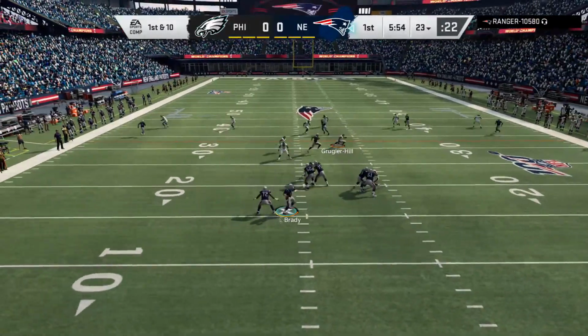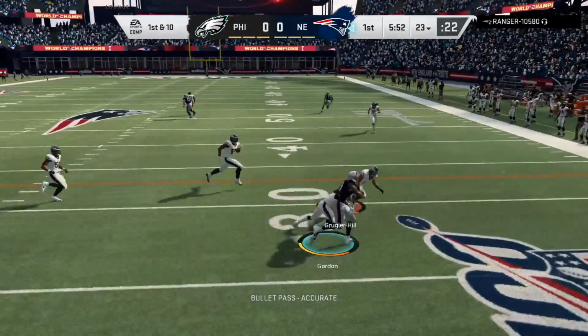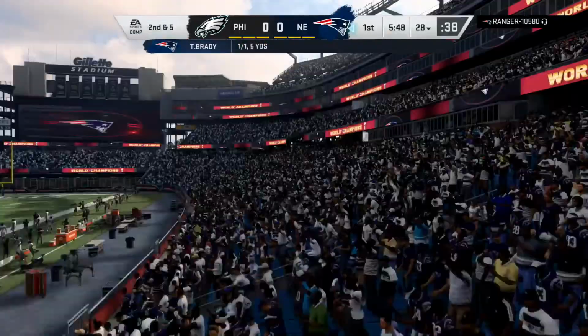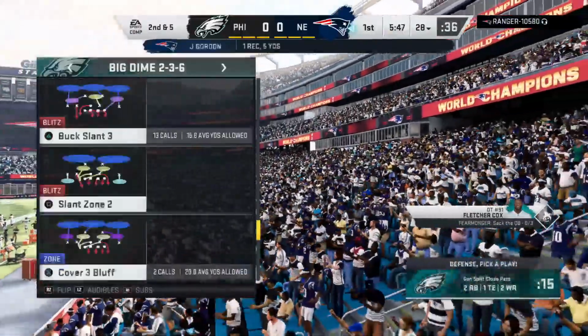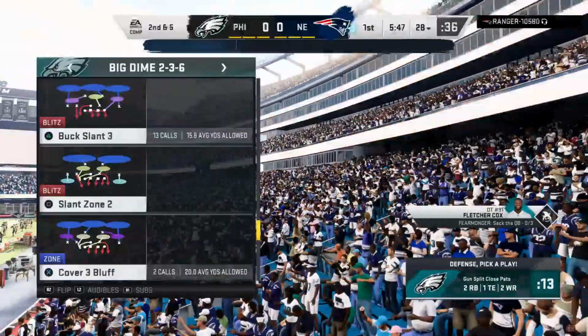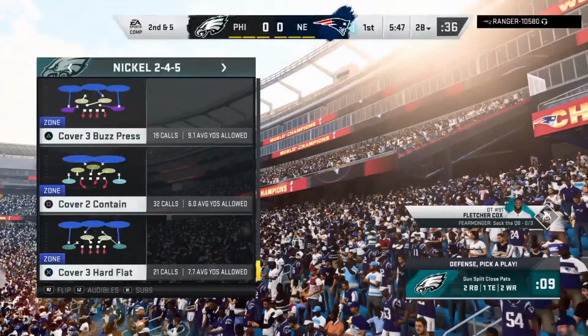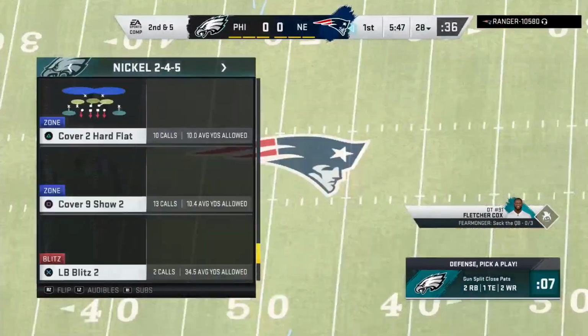Brady now on first down. That's complete. It's Gordon. 5 yards on the game's first play. Second down. One thing we do know, he's going to get his catches. So if they move forward defensively, got to continue to focus on not giving up the big play when he does catch the ball in the secondary.